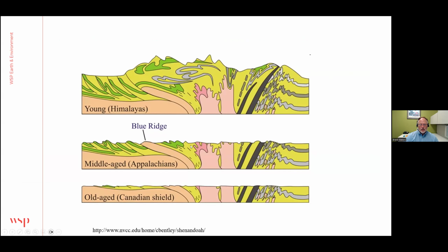This is what the Blue Ridge looks like today after erosion. So a couple 100 million years of erosion, and you end up with resistant rock forming the ridges, and everything else sort of peneplaned and flattened out. And then real old age would be equivalent to like the Canadian Shield, which has been weathering for a long time, a very stable Precambrian basement.